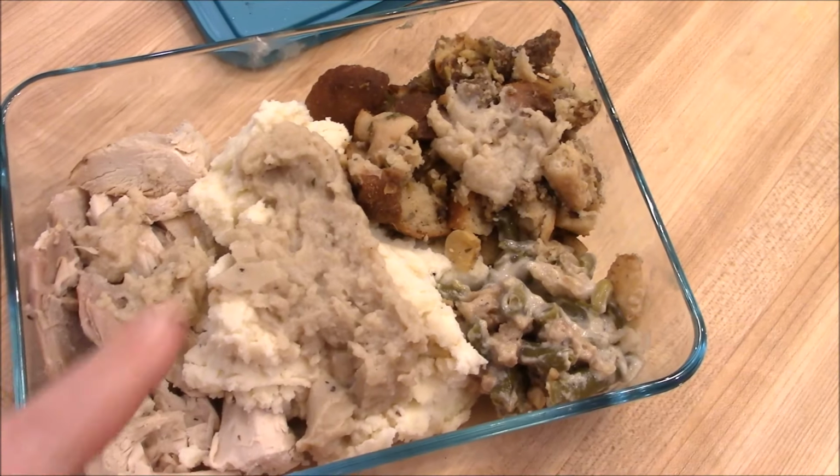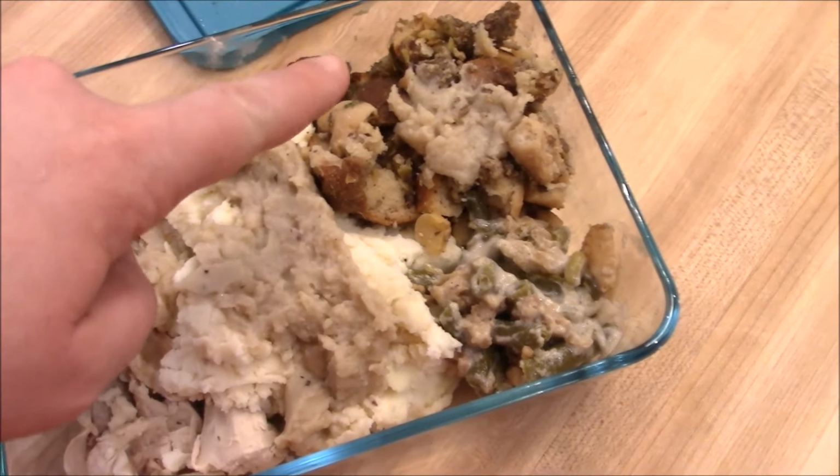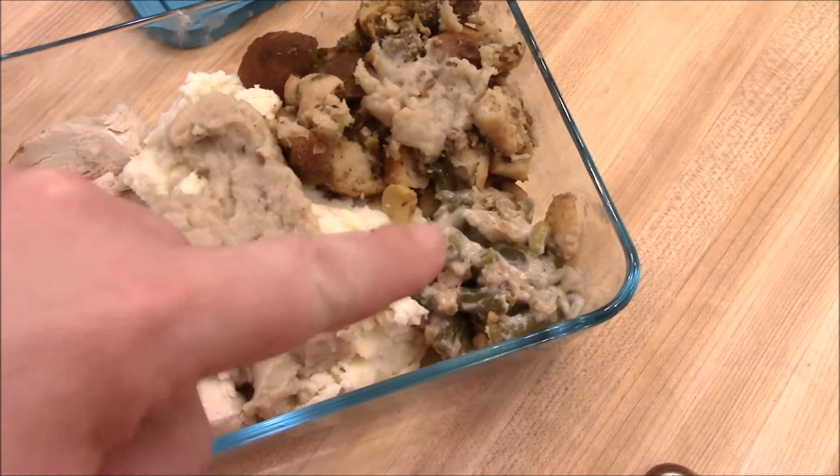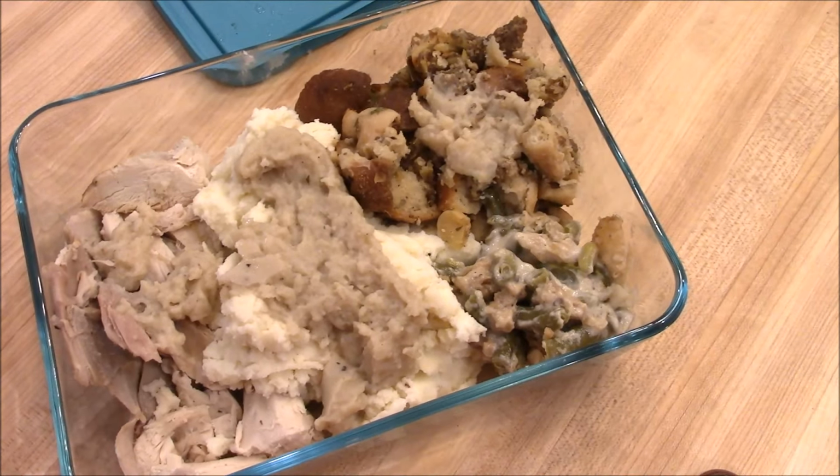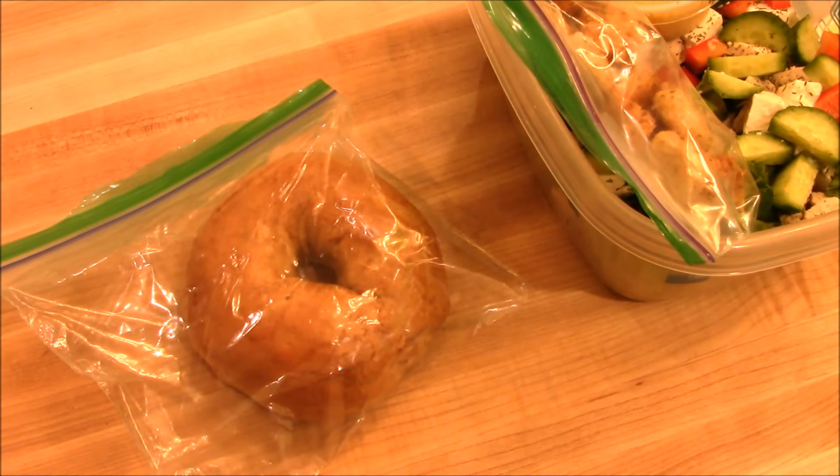And then today Adam is taking some holiday leftovers from our family Christmas. There's some stuffing, mashed potatoes, turkey, gravy, and green bean casserole. So that is what we're taking for lunch today.